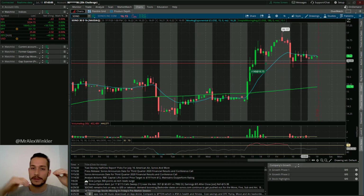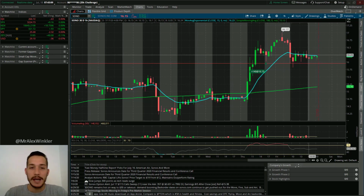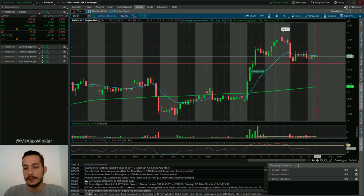Because if you're looking for the perfect top, perfect bottom, you will trip over yourself. You're going to stumble, and sometimes you get it. It's beautiful, but oftentimes you just miss a move. So, a little tangent there.